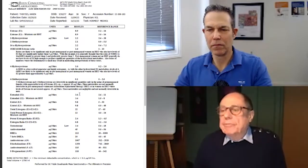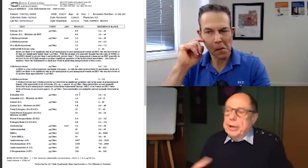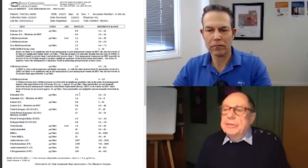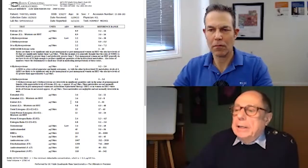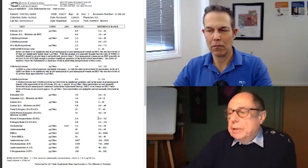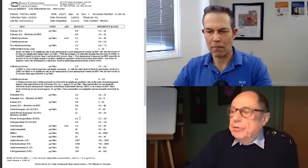The importance of looking at ratios: the estrone is the storage form for estradiol, and there is an equilibrium between estrone and estradiol. And in aberrant cases, for example, in estrogen-dominant women, the ratio of estrone to estradiol will be much higher. And we look at that, for example, down here, what I call the potent estrogen ratio, which varies between approximately 1 and 4. Ideally, that ratio is around 2.